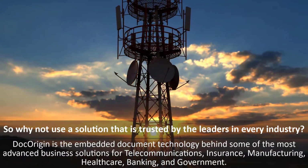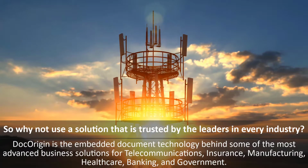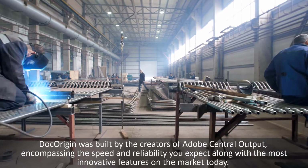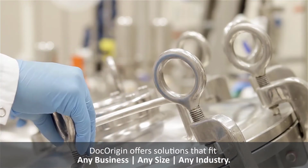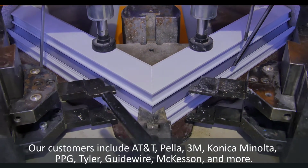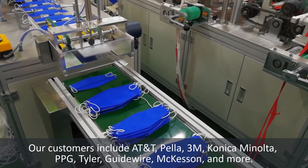DocOrigin is the embedded document technology behind some of the most advanced business solutions for telecommunications, insurance, manufacturing, healthcare, banking, and government. DocOrigin was built by the creators of Adobe Central Output, encompassing the speed and reliability you expect, along with the most innovative features on the market today. DocOrigin offers solutions that fit any business, any size, any industry. Our customers include some of the biggest companies, such as AT&T, Hella, 3M, Konica Minolta, and McKesson.